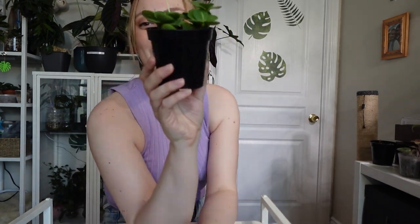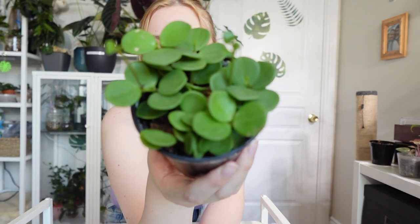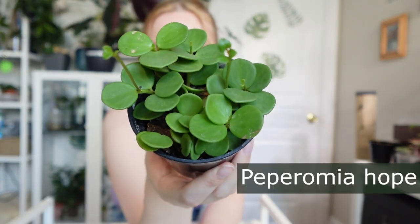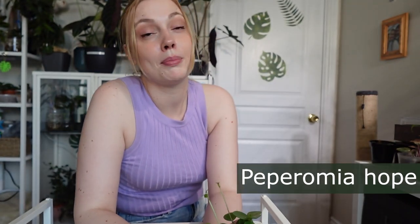Okay. This one I got a couple weeks ago. I said I don't love peperomia, and then I'm showing you two peperomia that I've gotten. This is just your standard peperomia hope. I have to say, of all of the peperomia, I've always loved the peperomia prostrata, the string of turtles, and then the other one on my wish list has always been peperomia hope.